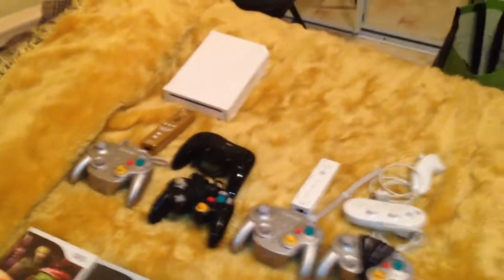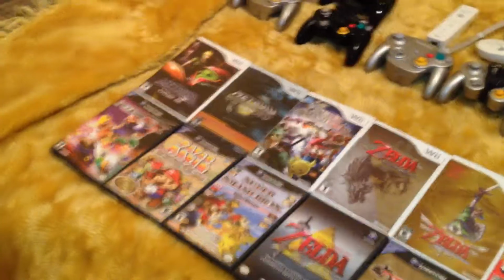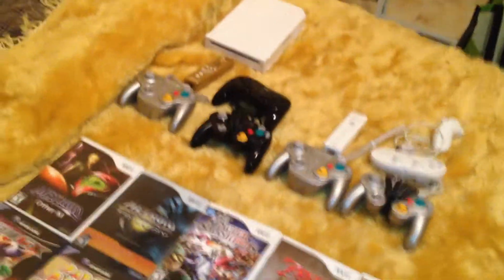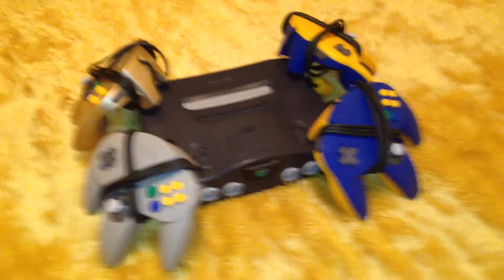Yeah, I used to have a platinum GameCube that I got with Legend of Zelda Collector's Edition with the 4 classic games. I will be going over these games based on my opinion. A lot of people have different opinions, but I'm going to be giving my opinions on controllers, the console, and the games. So I guess we'll start off with the N64. We're going to go from retro to what we have now.